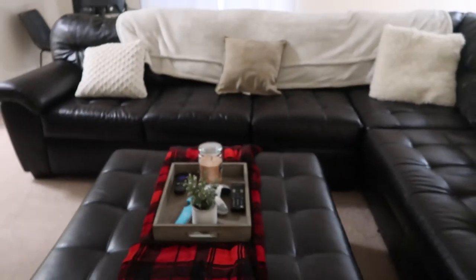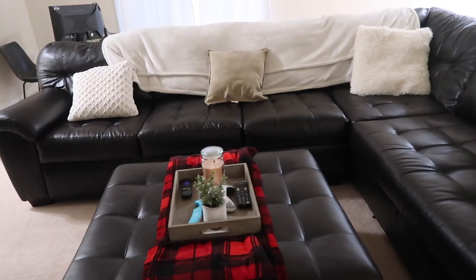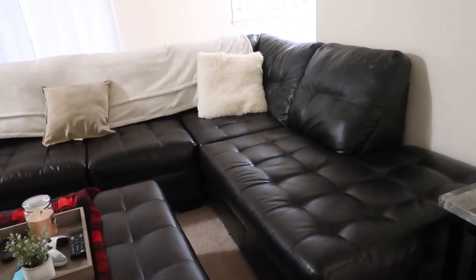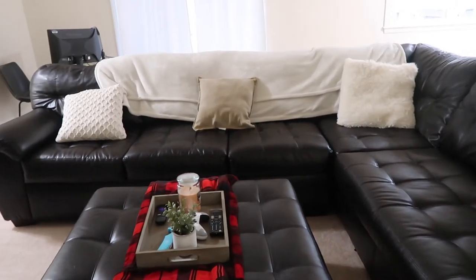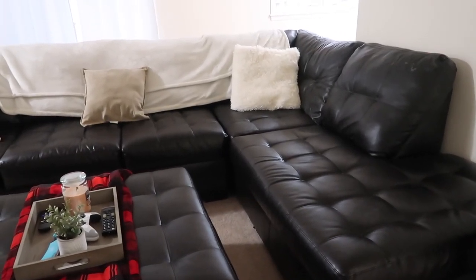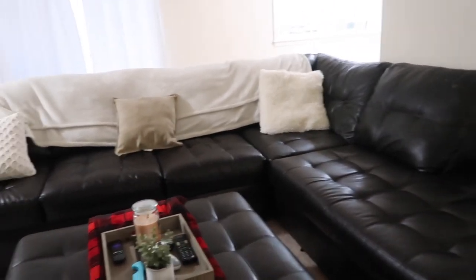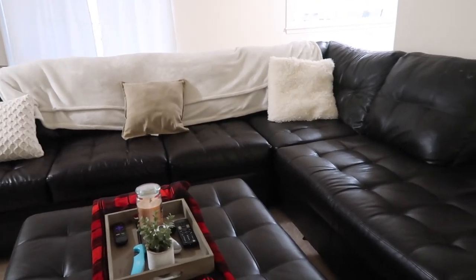And this is our living room area. I really love how cozy and homey it is. We've had the sectional for probably 2 years now. And when we used to have it before we traveled, it was actually separated because our old living room was shaped weird, so we couldn't put it together.